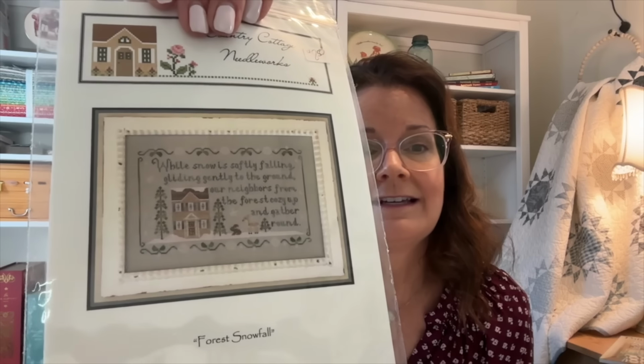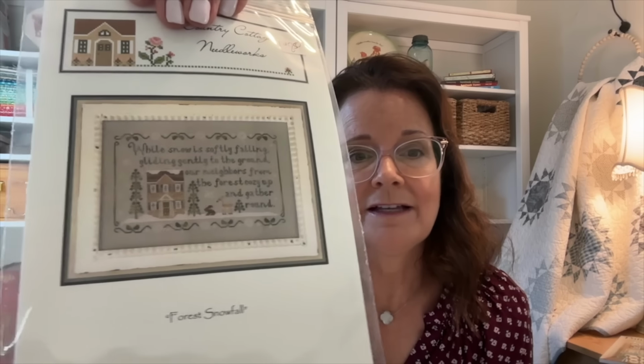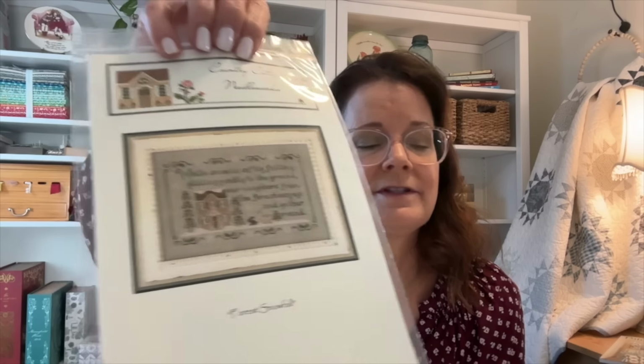But this one for sure, because I've had this for a while, and when I watched Christy Crosshatch Quilts' home tour, she had this tucked inside her little cabinet, and I've always wanted to stitch this. I've had this in my collection, and I just love it. This little Country Cottage Needleworks Forest Snowfall. Winter Rest Blueberry Ridge design.